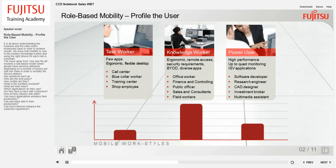Ask questions such as, who are the end users? How mobile are they? What is the workflow involved? What are their roles? Which applications do they use? Are they face-to-face with customers? How do they interact with data? Can touch applications enhance their productivity? Can pen input add to their productivity? Can touch devices enhance the customer experience?